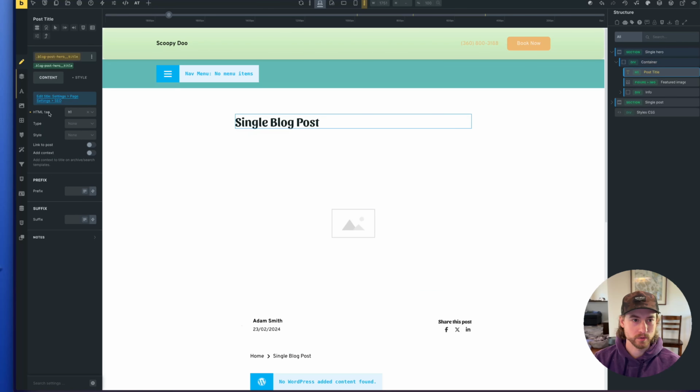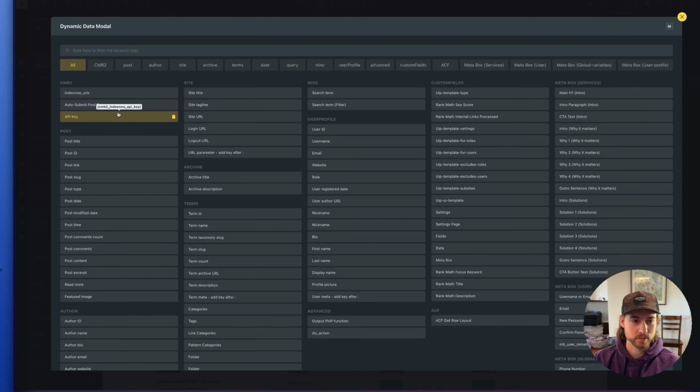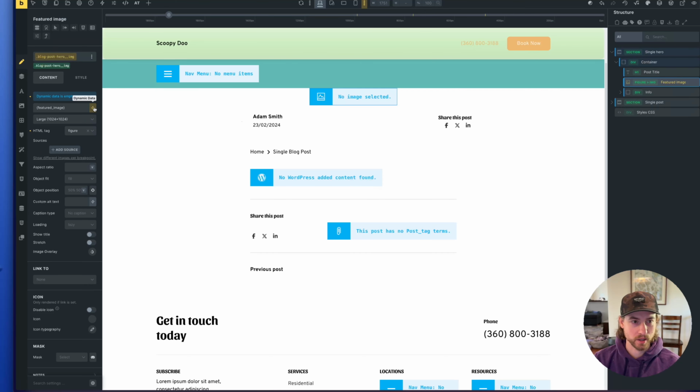Single blog post. So this is already set to the title, so we don't have to change that. It says it's going to be set to the featured image, but it doesn't look like it is. So I'm just going to change that to featured image using the dynamic data right here.